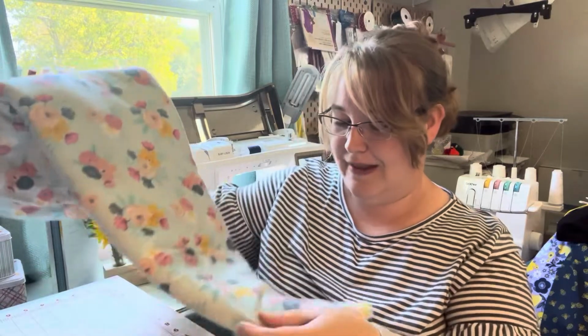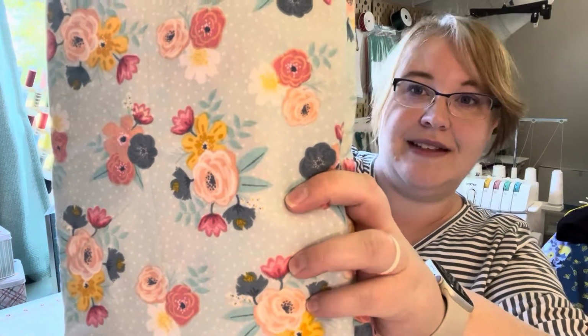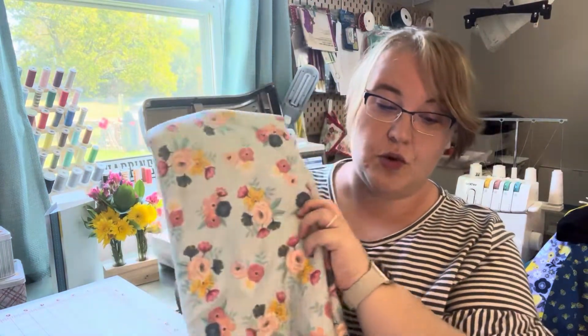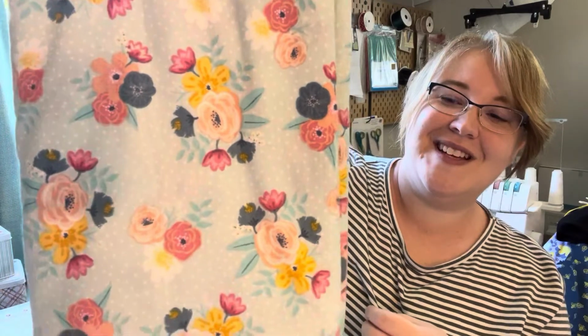And I bought the rest of the bolt that we had at our Hobby Lobby. So this is a floral knit, jersey knit, with polka dots in the background. And my goodness, what was this? I bought, there's 3.8 yards here, and on sale it was $4.79 a yard. Super cute.